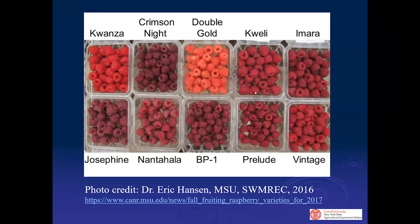So here's Kweli. It's borderline. Imara gets a little darker and will darken in storage. And some of the others here, Crimson Night is one of mine. It's supposed to be dark. That's kind of its whole point. Vintage is one out of Oregon. I think Brent has probably seen that one. And some of these other varieties, here's Josephine, can be very dark and pretty late.